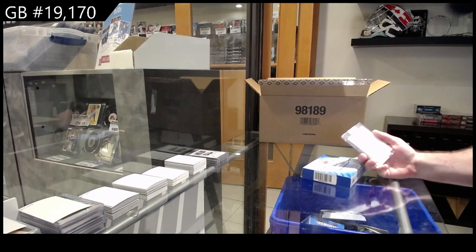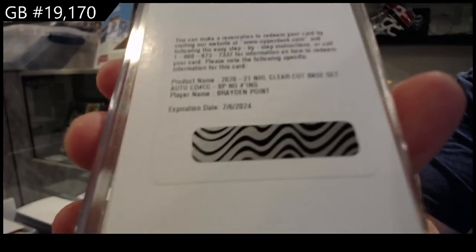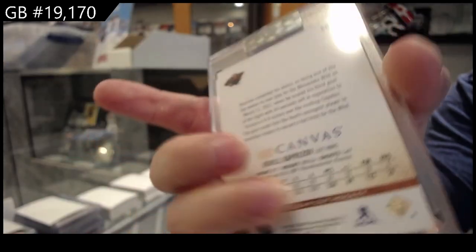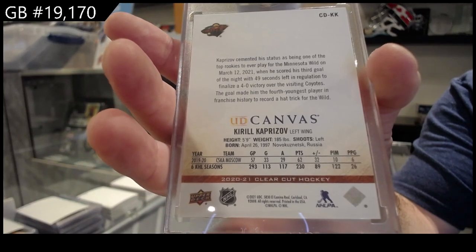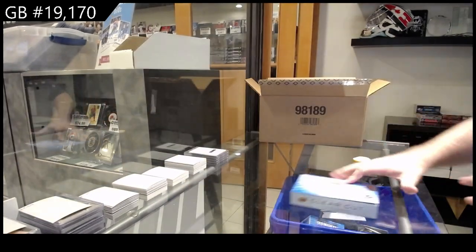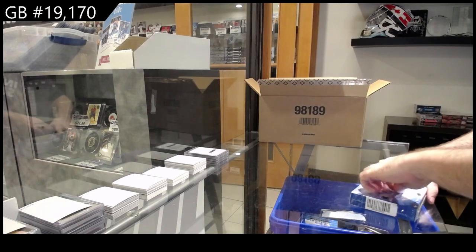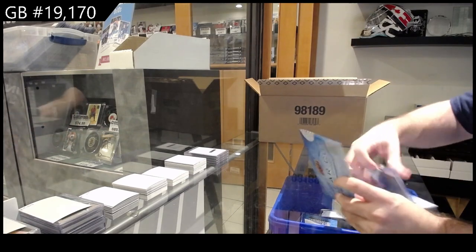We've got, man, so far so good on this case, a base auto, Brayden Point for Tampa. Brayden Point and the Canvas Kaprizov. Kaprizov. So far, so good. He is getting older, as I said, but we'll see. Playoffs are a different animal, right?